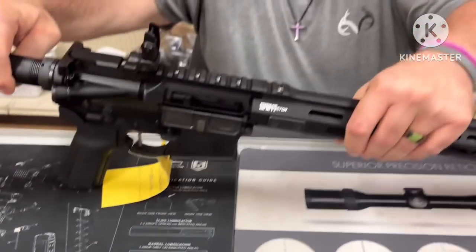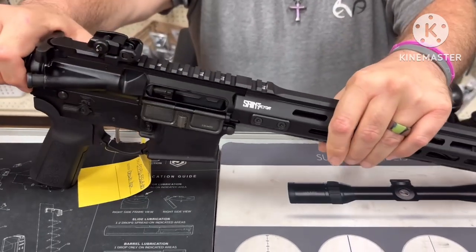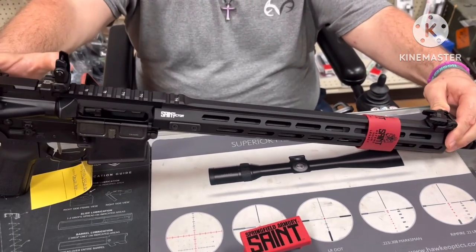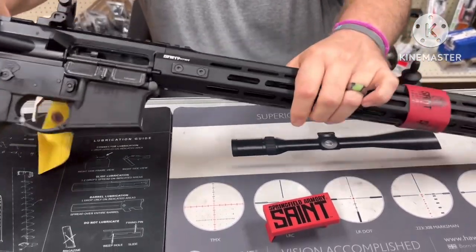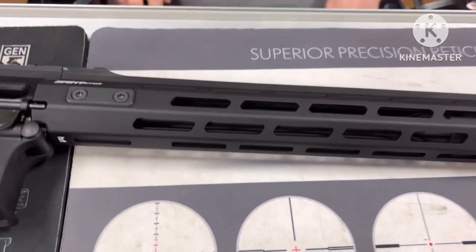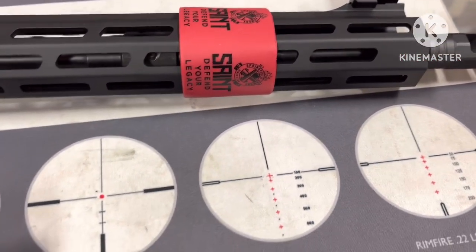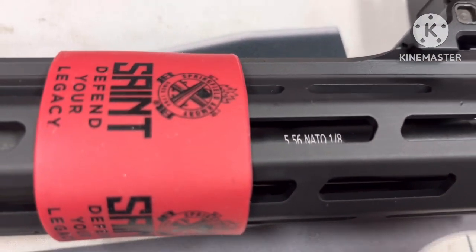Some different designed flip-up sights. They look pretty cool. They are the spring-loaded flip-up iron sights, adjustable for windage and elevation. So you can just pop those up like that. It has a 16-inch chrome moly vanadium barrel with the melonite coating, and it has the 5.56 NATO stamped right there. Can you see in that hole? With a 1:8 twist.